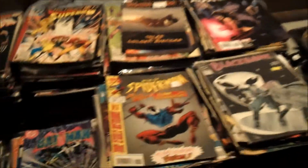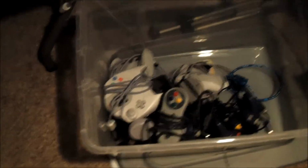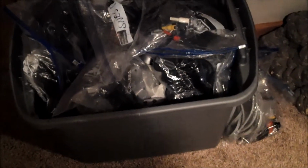And then here are the comics I need to read, if you're wondering. Then there's my Primus. Here is some of our miscellaneous controllers. That's our box of bags. This is carry shit around in, and these are our other miscellaneous accessories, cords and bags.